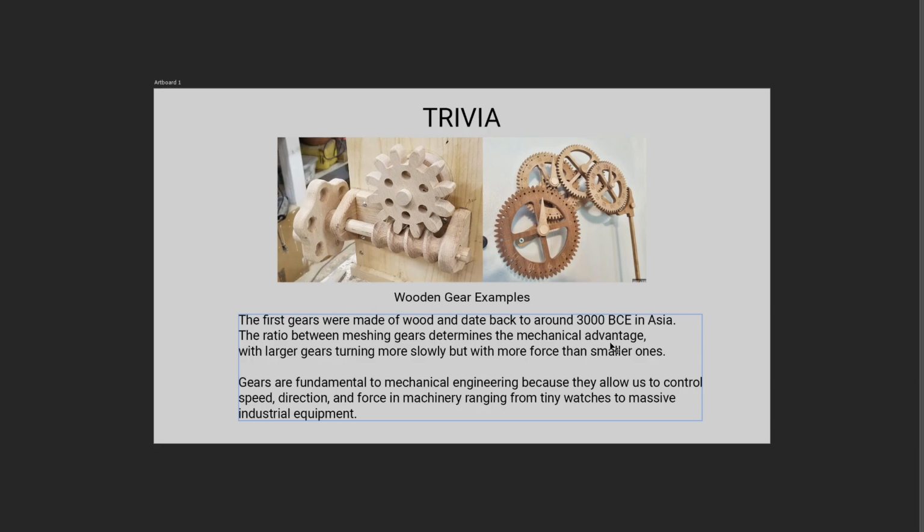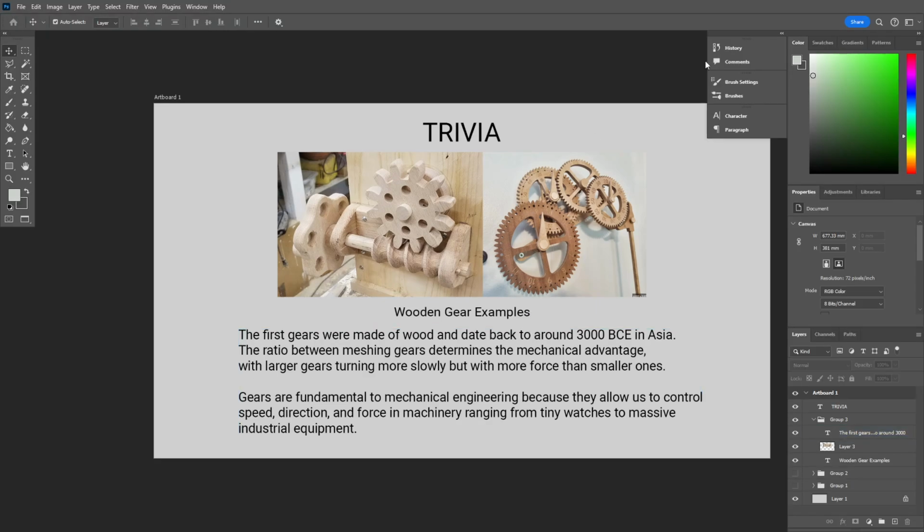What's surprising to me about this is that we came up with gears very early on, at least relative to what I was expecting. I was thinking it would have come out in the Bronze Age or something. Anyways, let's start coding.